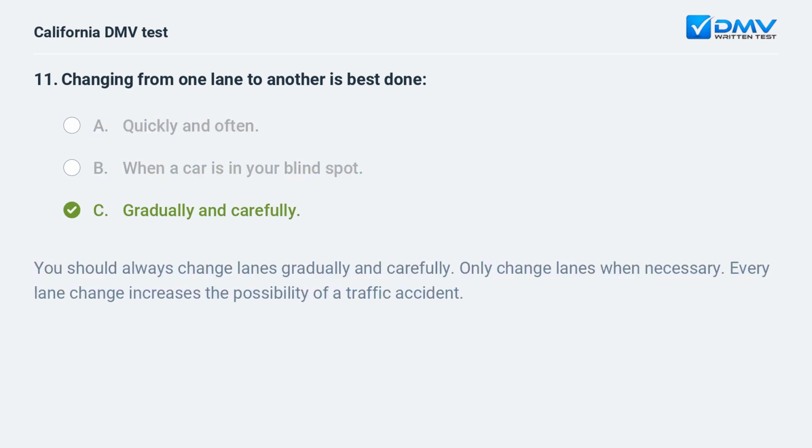C. Gradually and carefully. You should always change lanes gradually and carefully. Only change lanes when necessary. Every lane change increases the possibility of a traffic accident.